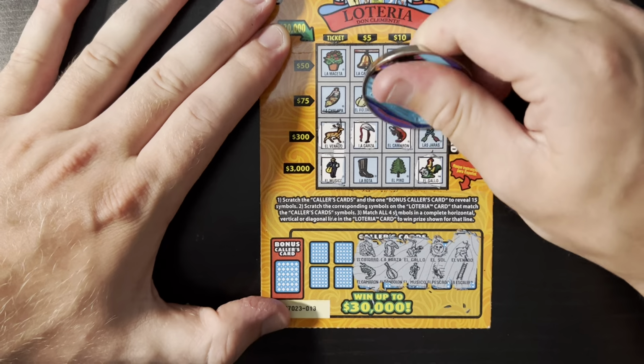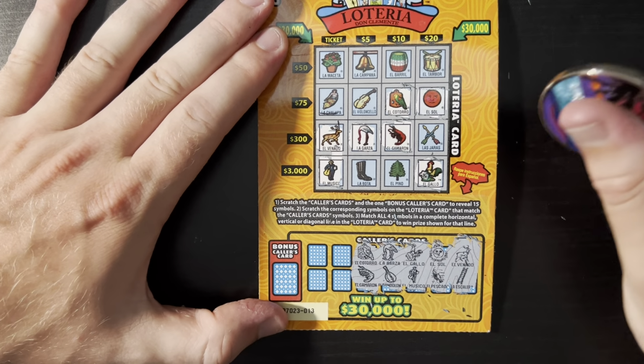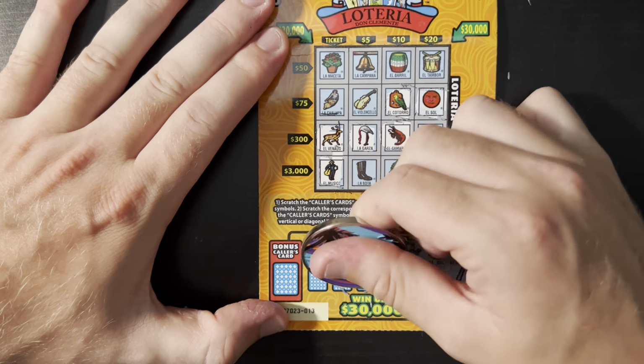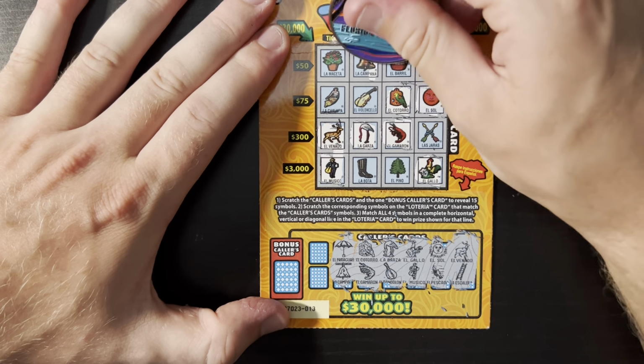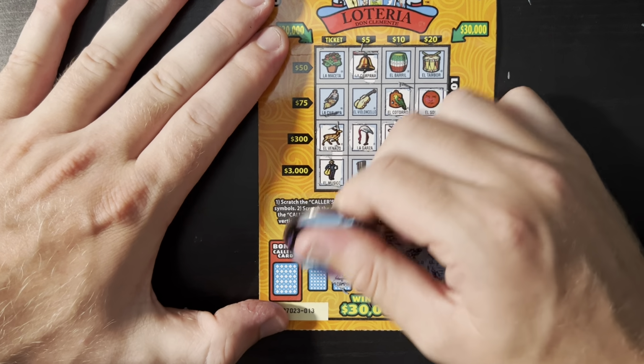Bird in a cage. We do have bird in a cage. We have a lot of these. All right, this is looking good. Umbrella and bell. We do have the bell. No umbrella. Let's find those arrows for 300. That would be awesome.